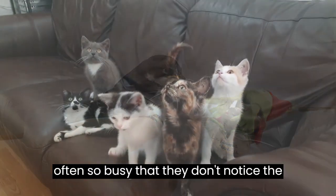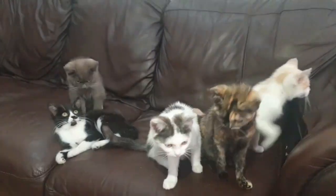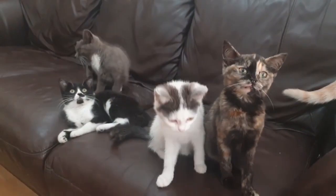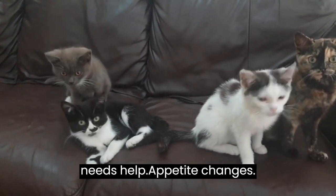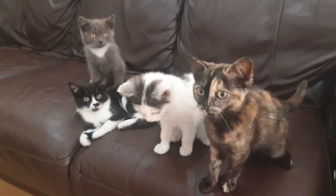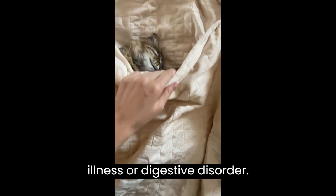Pet owners are often so busy that they don't notice the signs that their pet needs help. However, it is important to be aware of the warning signs and act quickly if something is suspected to be wrong. Here are some common signs that your pet needs help. Appetite changes. A sudden change in appetite may be a sign of an underlying medical problem. If your pet is eating less or doesn't want to eat at all, he may have an illness or digestive disorder.